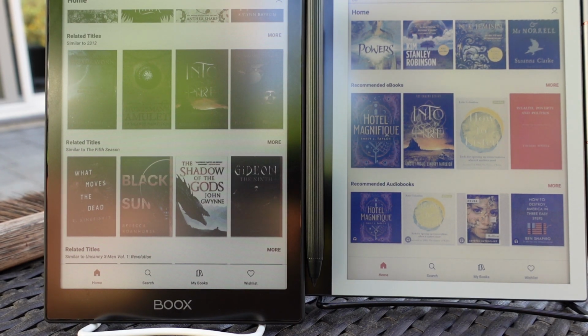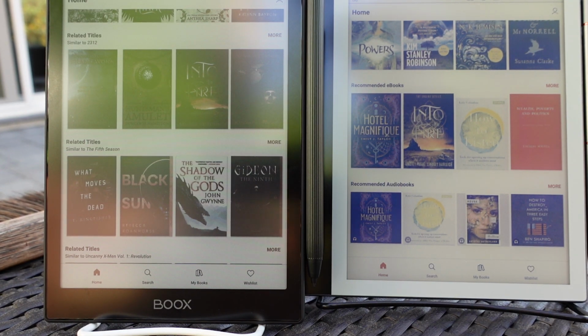We're going to start off with the most important category: how do these devices function as e-readers? The Air C is on the left, and the Galy is on the right. We're going to start off looking at book covers. We're currently in the Kobo app on both devices, and we're just looking at the home screen.